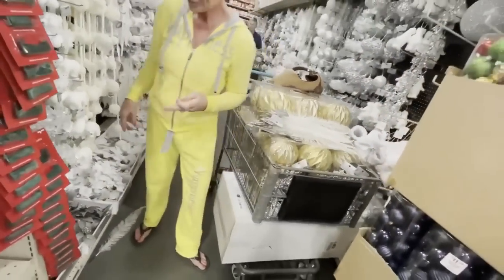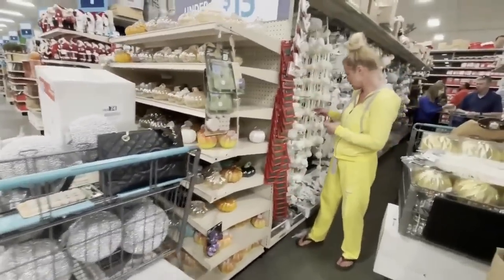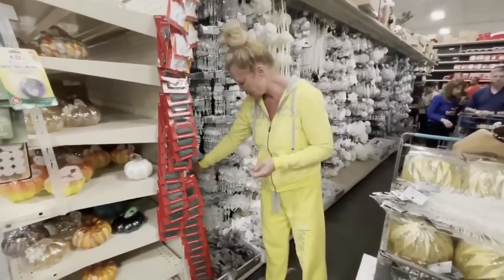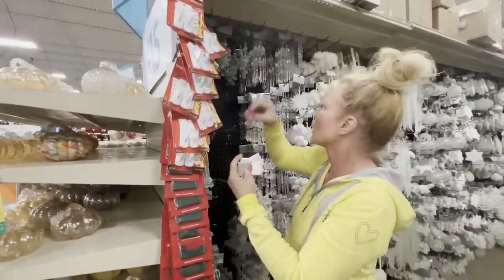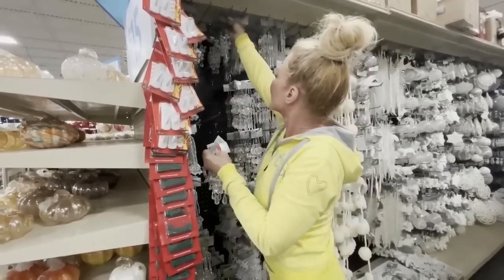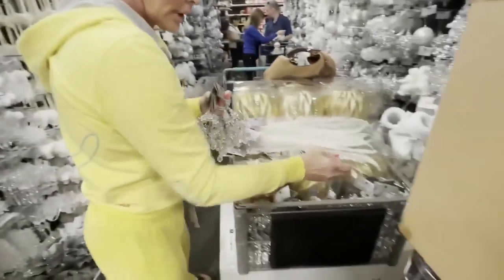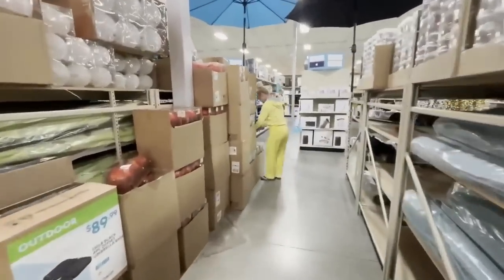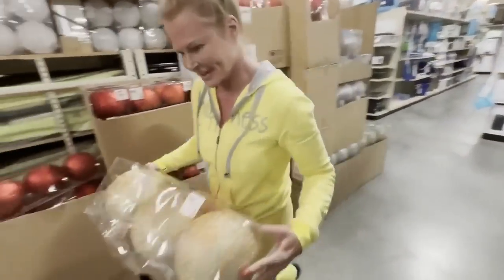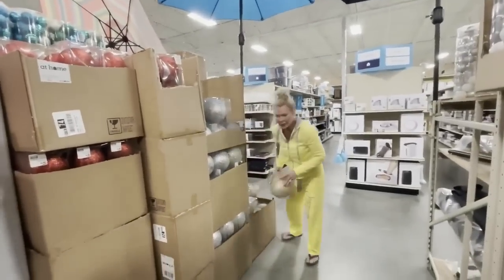Yeah, I think it's about time we check out, mother. So we got 30. I think I got 30 of the other ones too. More and more balls. How many are you doing at this one? I'm running out of room. I don't know where I'm going to stick some more.